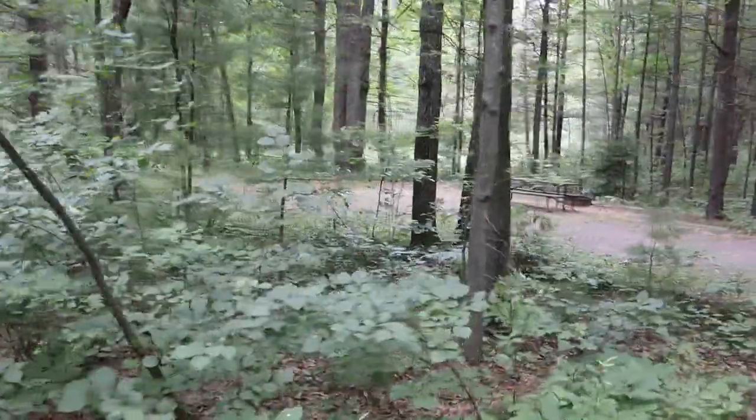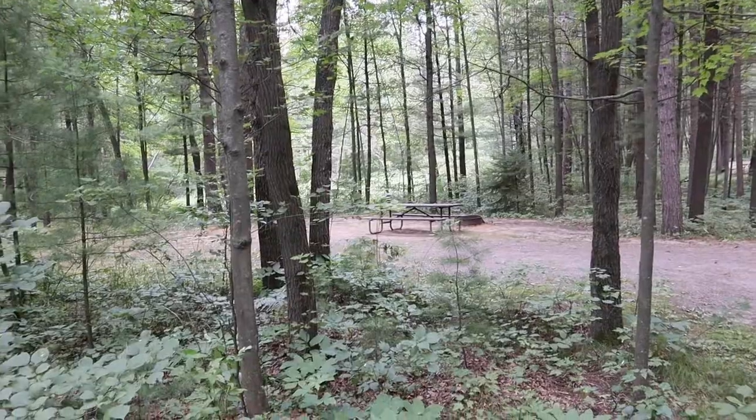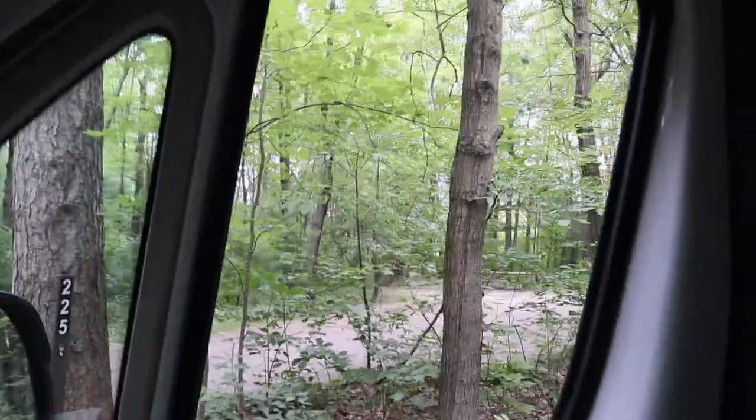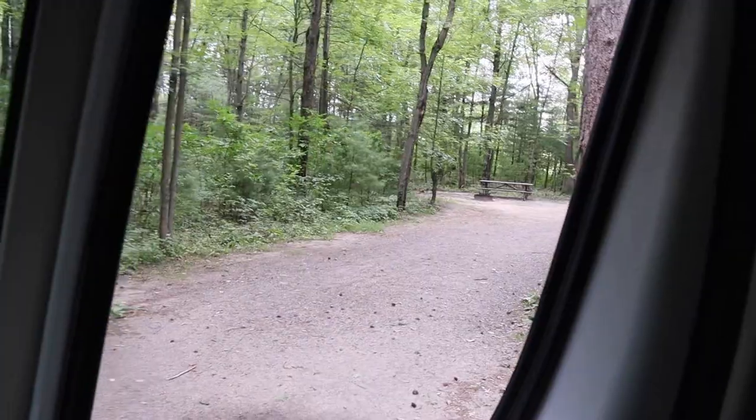Okay, 226 on my left here, which kind of shares with the one over behind it. But like I said, there's just, you know, a couple post barriers to say your space, my space. 225 tucks back in over here, so that'd be a back in site.